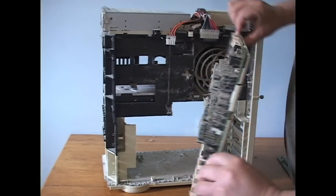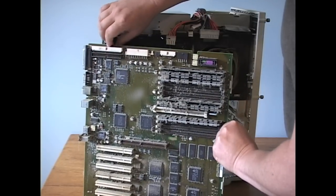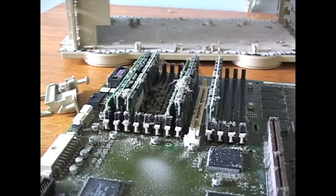And finally, there it is. There's the 9500 motherboard. Ugh, gross.